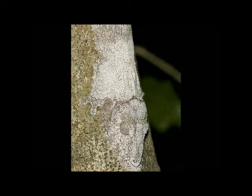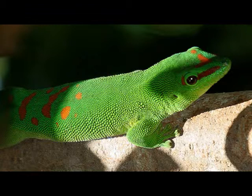This is another gecko. This is the famous day gecko. It's called a day gecko because it's only active during the day. Half of the geckos in Madagascar are in this group. I love geckos.